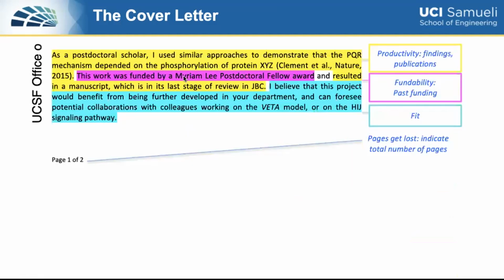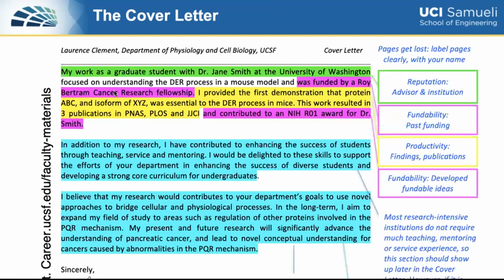And so here you're talking about your findings again, your productivity, how you have been funded in the past, because if you're funded in the past, you're more likely to be funded in the future. And so if you can put all of these things into your cover letter, it is a good idea. Okay. And so this is the second page of that cover letter.